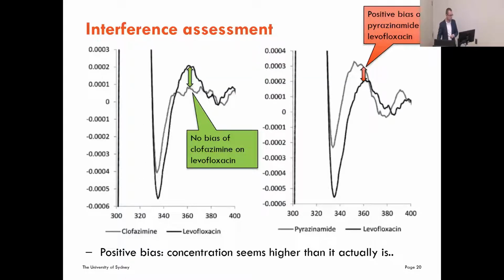So we did in this TB study, of course, a lot of interference tests with other TB drugs. On the left side, you can see a gray curve, which was from clofazimine, and the black curve, which was levofloxacin. The levofloxacin curve was significantly higher than the clofazimine curve. So in that case, there was no effect of the interference observed.